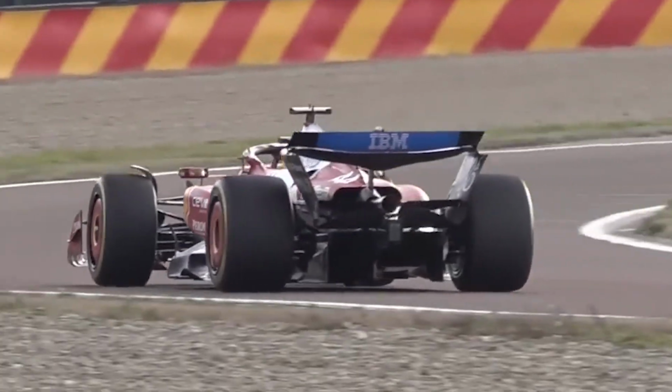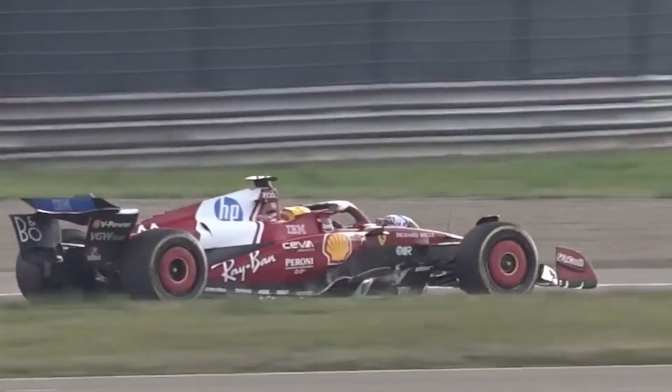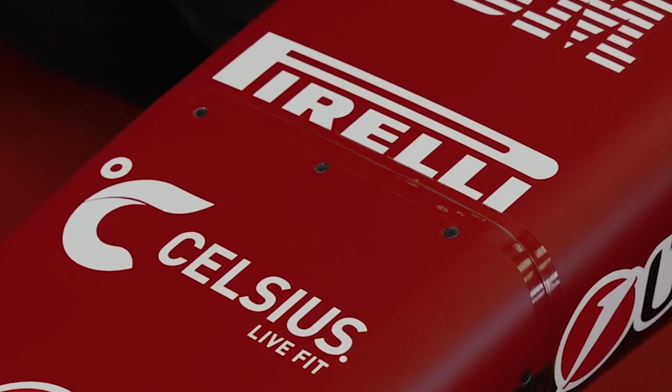But the innovations do not end there. The cooling system has also been redesigned with surgical precision. Montreal is one of the most demanding circuits on the calendar in terms of motor temperatures. Constant accelerations and braking generate thermal peaks that punish hybrid systems.